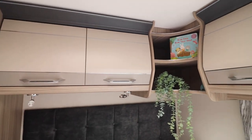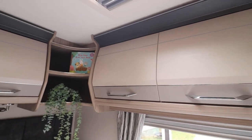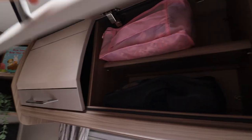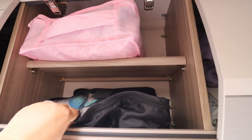I love all of this storage space also above our bed. It's so big. And we're currently using these for clothes. So everyone's got one. And basically inside, like this is Jace's cube with all of his clothing.